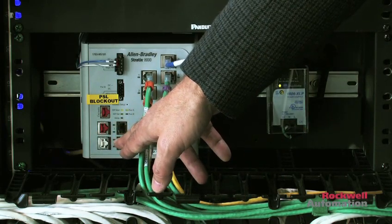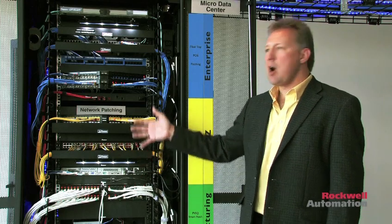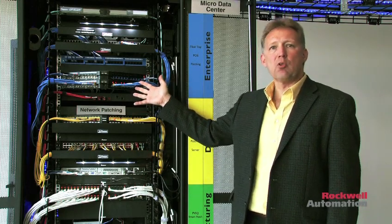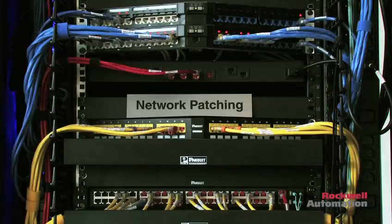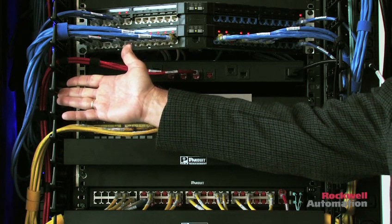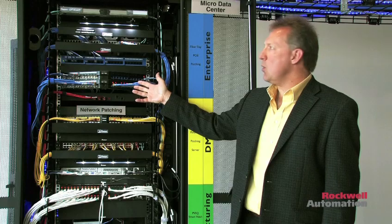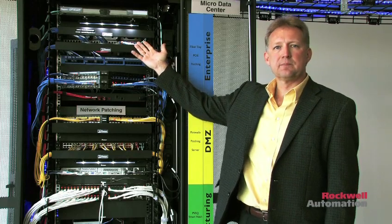security, physical layer security blockouts, physical infrastructure monitoring, proper demilitarized zone or DMZ deployments with the Cisco firewalls, physical infrastructure best practices including network patching, cable management, as well as physical infrastructure monitoring with the Panduit PViQ, as well as enterprise connectivity.